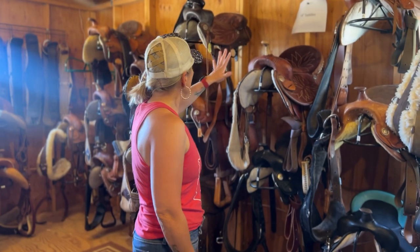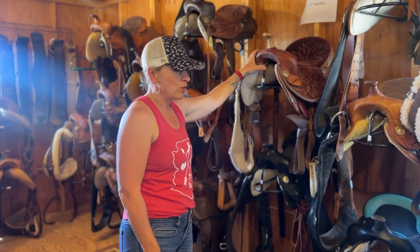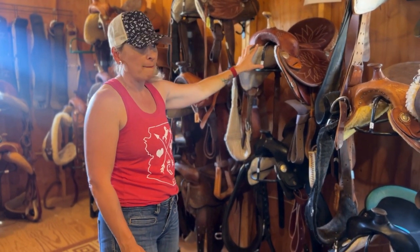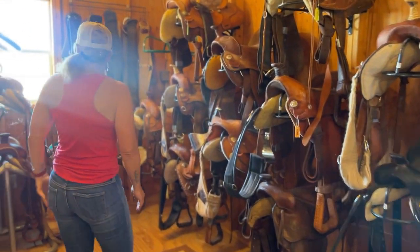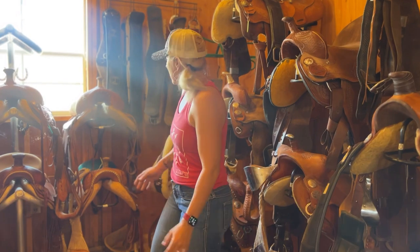Nothing goes unused around here. But all of our kids know which saddles they use. All the saddles are numbered based on their seat size, and they come in and they grab their different saddle.